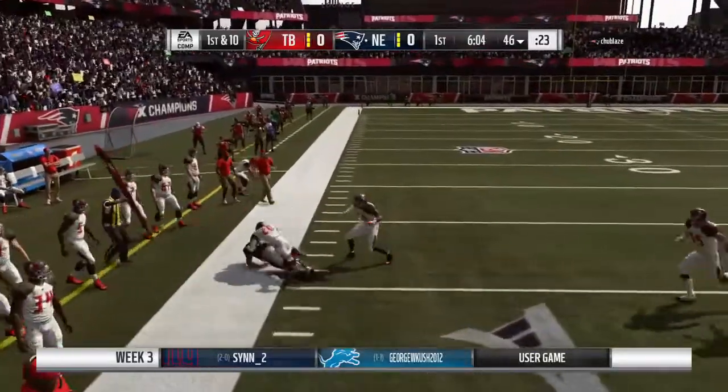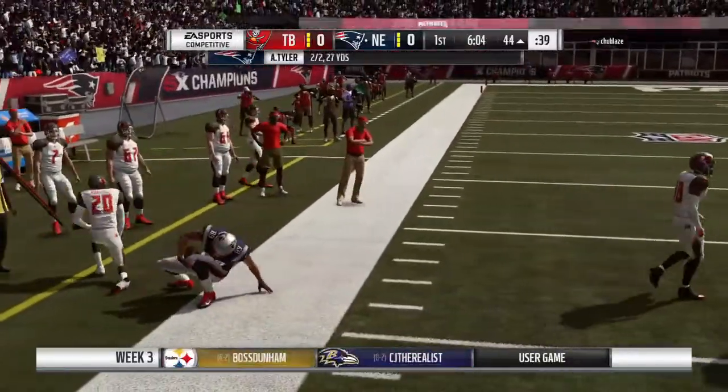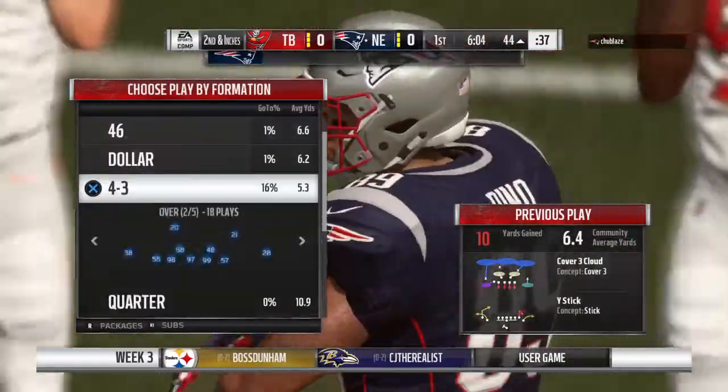It's a short one here, complete to his tight end. 10 yards on the pickup there, and it'll be 2nd down.